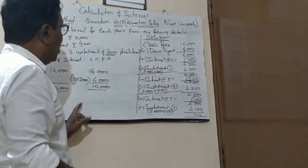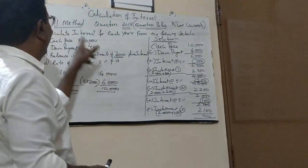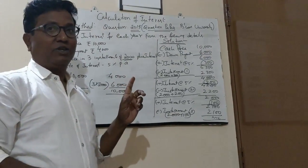So this is how to calculate interest under the second method. All of you got it, guys?